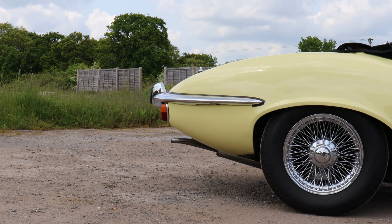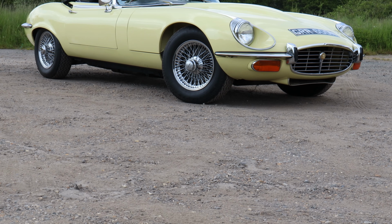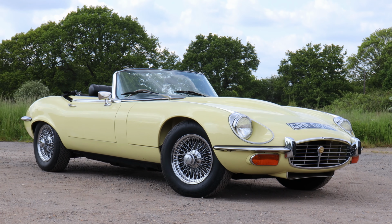So are you sold on the Series 3? No. Because I like the Series 1 E-Type. I think that makes sense. It's a good sports car. It's a great sports car. But the problem is, because you're starting out with a car that was designed to be a sports car, you've had to make all these compromises to other areas to make it into a GT.